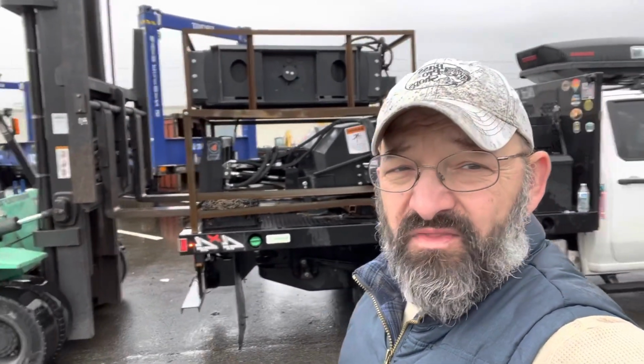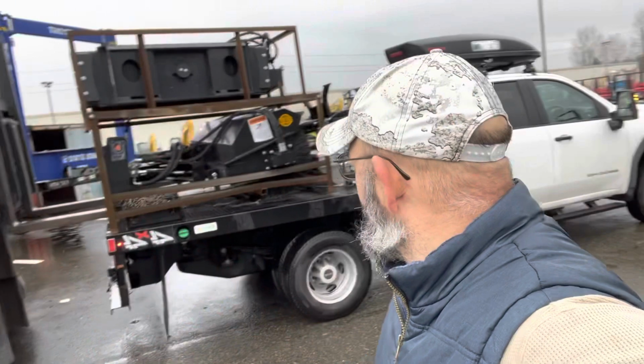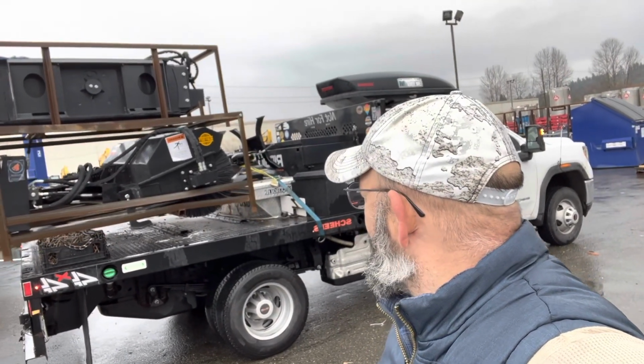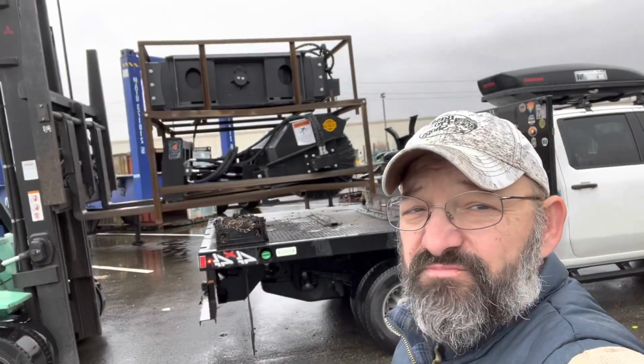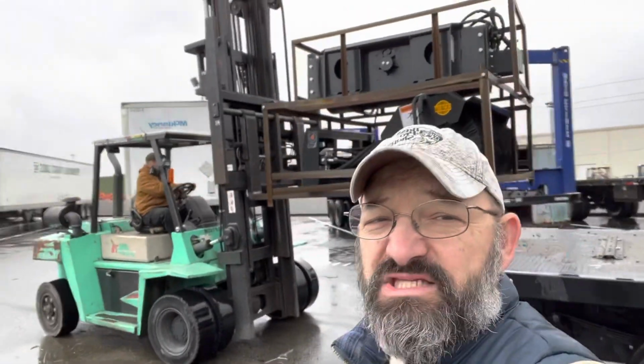We're still here at Spanaway, Alaska, getting the trailer unloaded for the customer. And looks like it's off the truck, finally. It's gonna go onto the other truck and get on their way to Alaska to the customer.